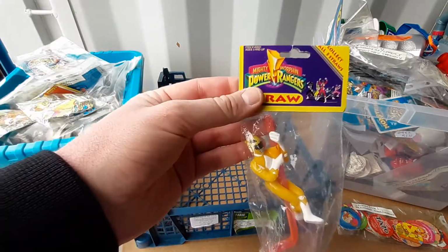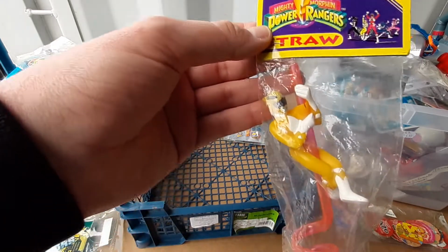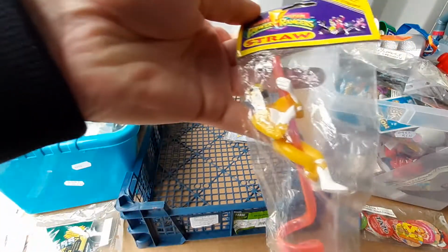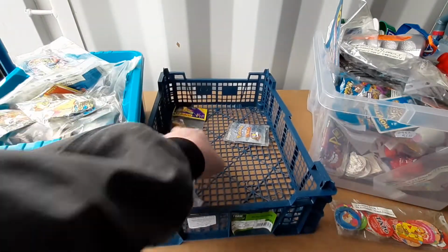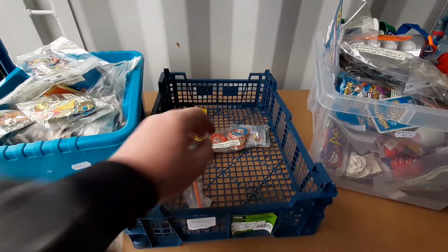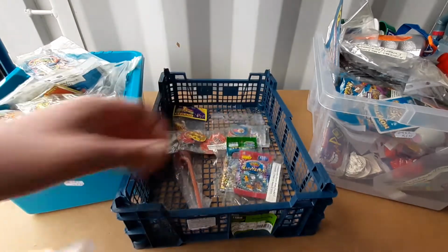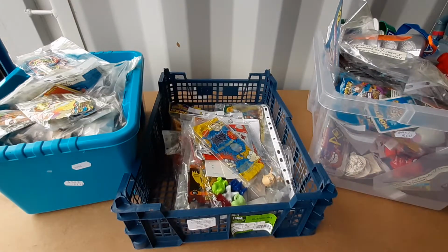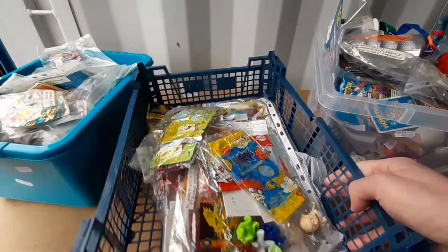And then here we've got a Mighty Morphin Power Rangers straw, still sealed in the packet. The Yellow Ranger. Can't remember the Yellow Ranger's name, not that it would be relevant if I did. So yeah, I'm gonna just dump this stuff back in here. I'll sort this out afterwards. There's so much stuff, it's just gonna be a pain to pile it up and have it kicking around. So I'll go on to the next box now.